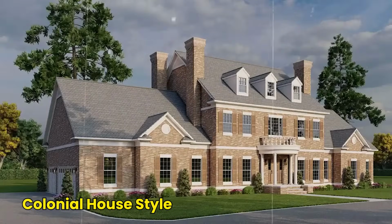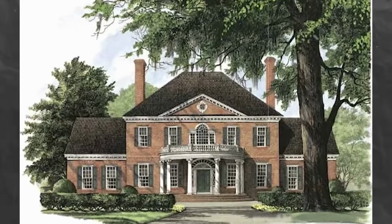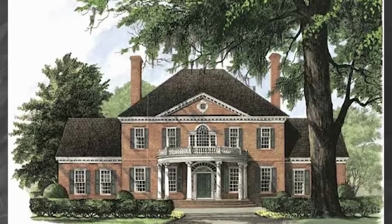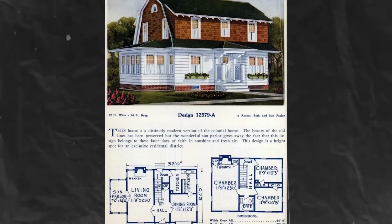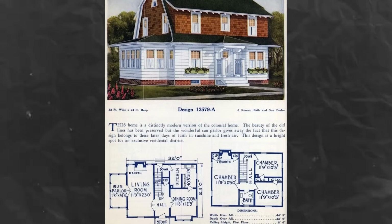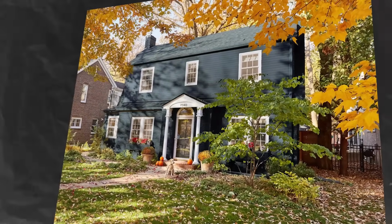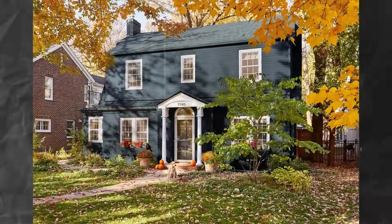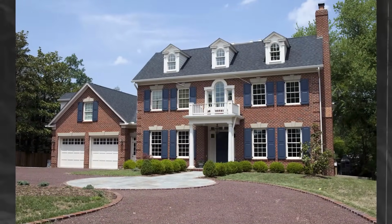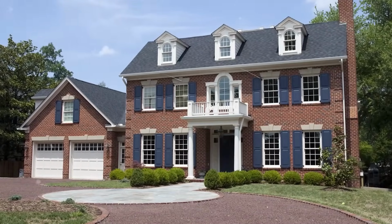Colonial house style. Colonial-style homes are a timeless representation of early American architecture, blending symmetry, practicality, and classic design elements. Originating in the 17th century, this style has evolved but maintains its distinctive characteristics. These houses are typically 2 or 3 stories tall, with a rectangular shape and a balanced, symmetrical facade. The front entrance is often centrally located, flanked by evenly spaced windows that enhance the home's stately appearance.